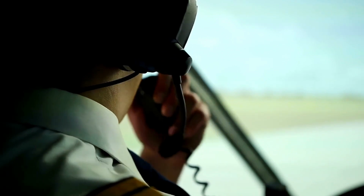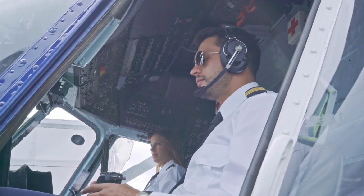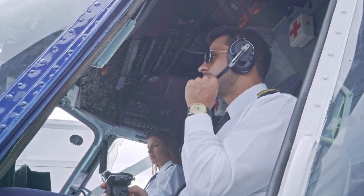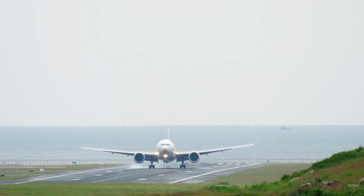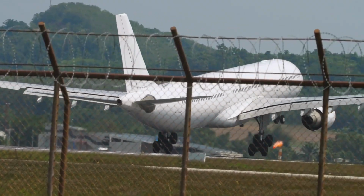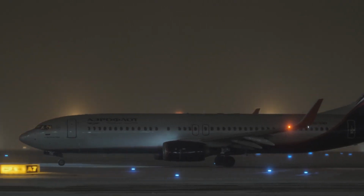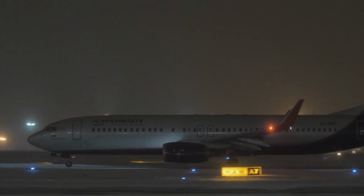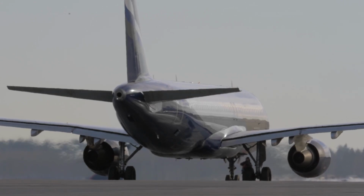However, if conditions aren't ideal, you will initiate a missed approach procedure, climbing away from the runway to prepare for another attempt. Assuming all unfolds seamlessly and you decide to proceed, you will maintain faithful alignment with the glide slope right down to the runway. With precision, the aircraft's wheels gracefully touch down on the runway surface, and you commence the landing rollout, marking the successful culmination of your journey.